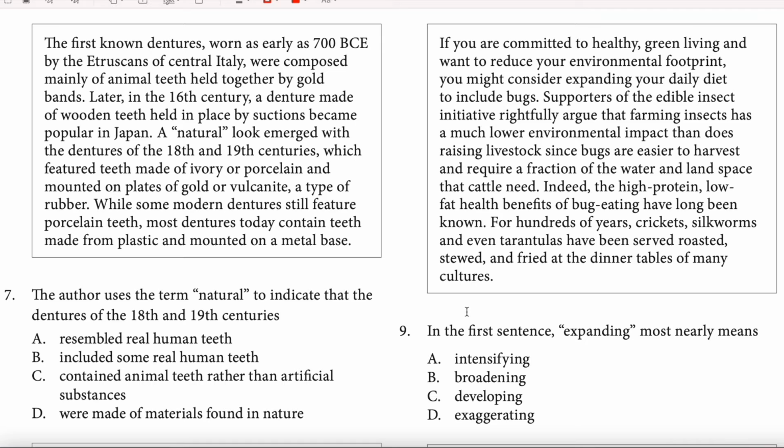When I asked you the question, you said normal. They looked normal, right? Does that mean they resembled human teeth? Maybe. Look, let's keep it. Okay, let's go to the others. Go and read answer choice B. Included some real human teeth.